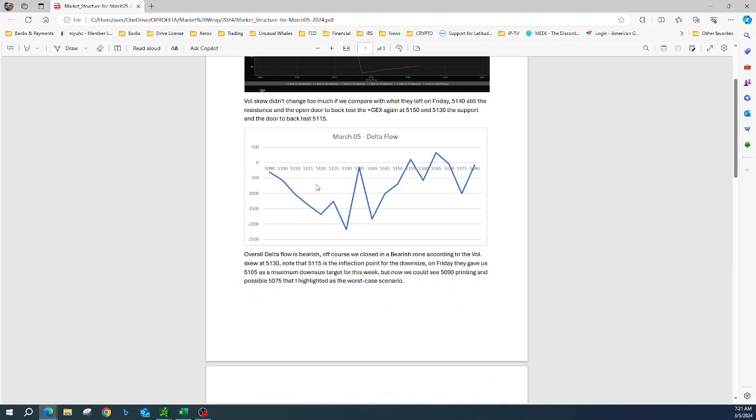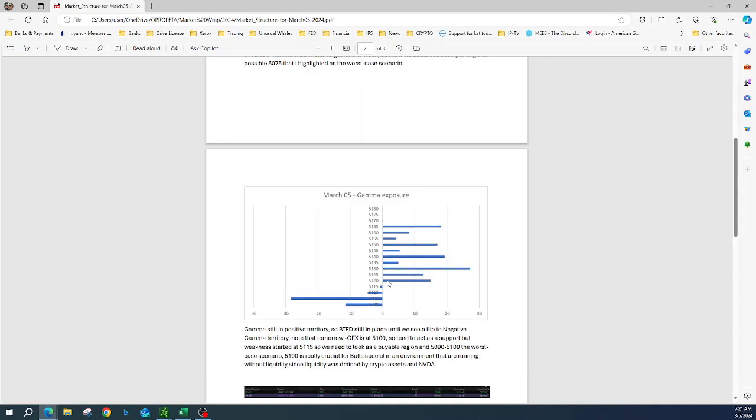Regarding the delta flow bearish, as I already explained, 5,115 tends to be the inflection point for the downside, since weakness started at 5,115 per gamma left in the book yesterday. So yesterday suggested 5,115 is also a viable region, not the worst case scenario. In the worst case scenario, 5,090, and they put the minus GEX at 5,100. Okay, this is what they left in the book yesterday.